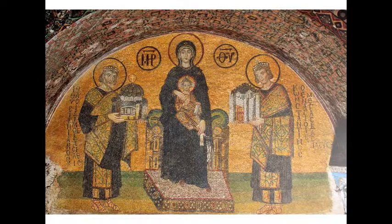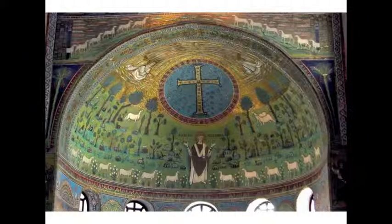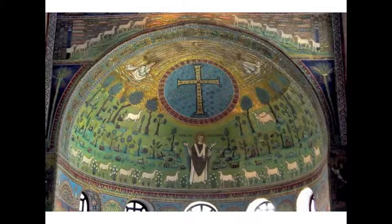The Church of San Apollinare in Classe, located about 3 miles from Ravenna, was the largest early Christian basilica. It houses spectacular apse dome mosaics, which represent the height of mosaic technical skill.